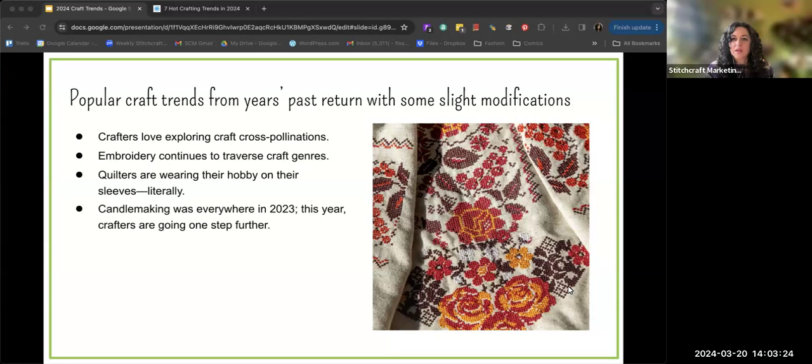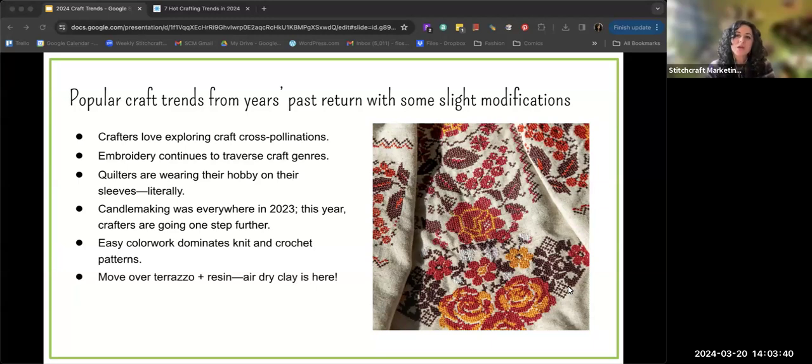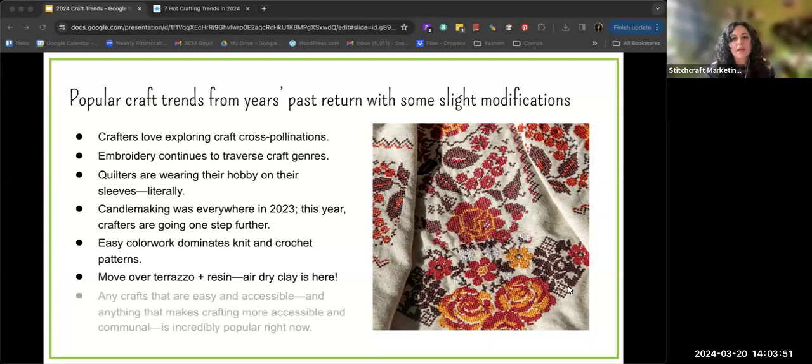Last year, candle making was everywhere. This year, crafters are taking it one step further. For knitters and crocheters, they're playing with a lot of color work using an easy, approachable method. And in 2023 and 2022, we saw a lot of terrazzo and resin work. For 2024, crafters are opting for air dry clay, which, as you'll see, will make sense as we move along. And as we move towards the conclusion of the presentation, you're going to notice an overall trend. A lot of these crafts are easy and accessible. Crafts that are easy and accessible are very popular right now.